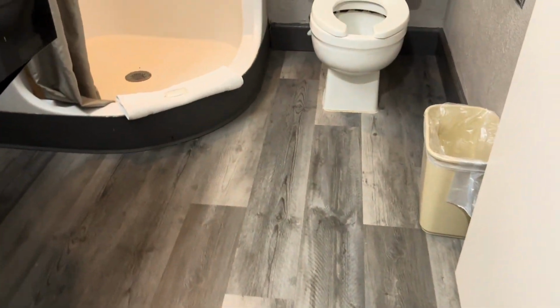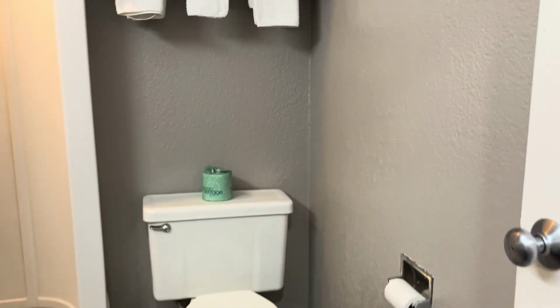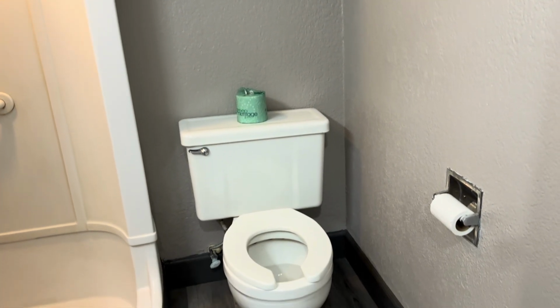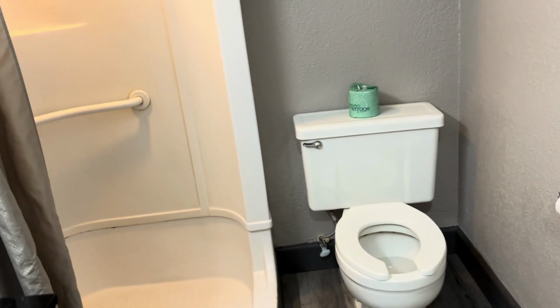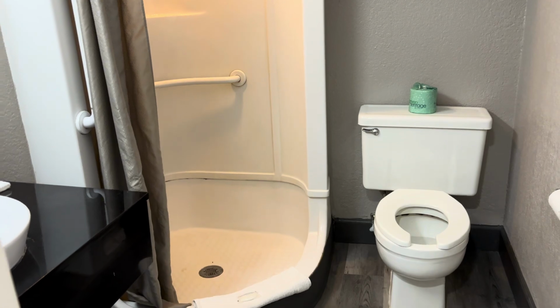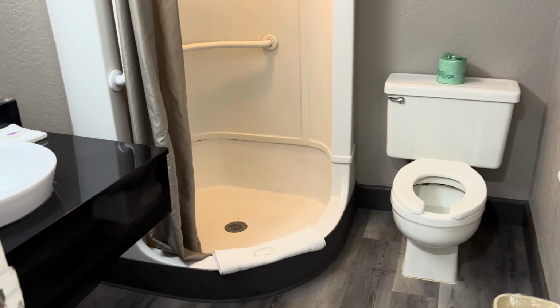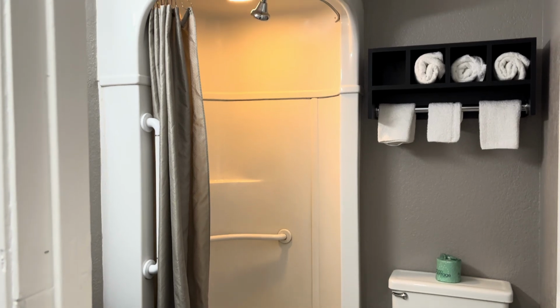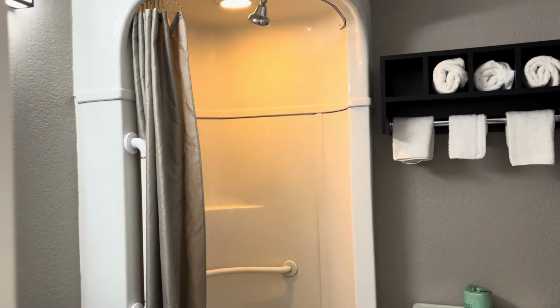Then we're gonna come in this way, and here is the restroom. They've got towels and washcloths. Here's the toilet. The shower is kind of cool. I was gonna move it vertical, but that would mess up the video. But anyways, let me try and back up so you can see it. It's kind of circular, which is kind of cool. It's a little funky.